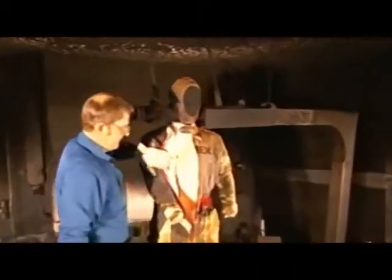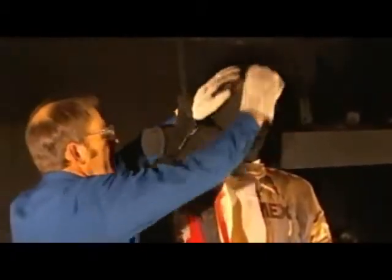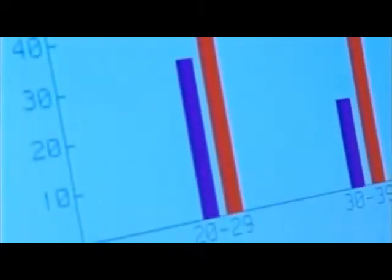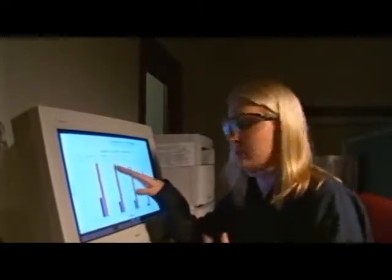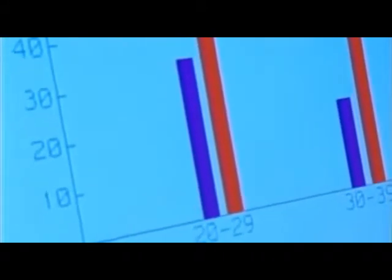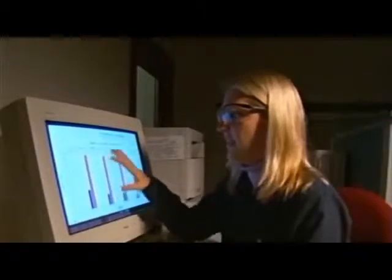When set ablaze, Nomex breaks apart. This dissipates the energy of the fire the same way energy is dispersed when a race car scatters into pieces during a wreck. Using Thermoman, researchers are able to break down the burn injury data and predict survivability according to the victim's age. So for the QC Nomex garment, survivability was pretty high for age 20 to 29. It was almost 100%. So here you can really see the difference between Nomex and 100% cotton. I mean, it's very visible.